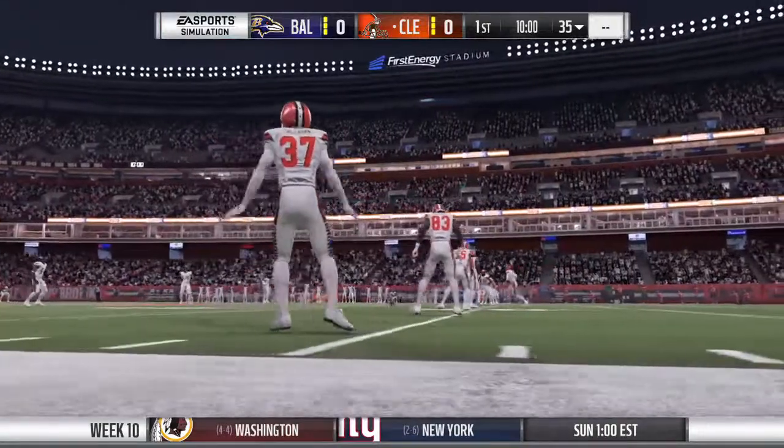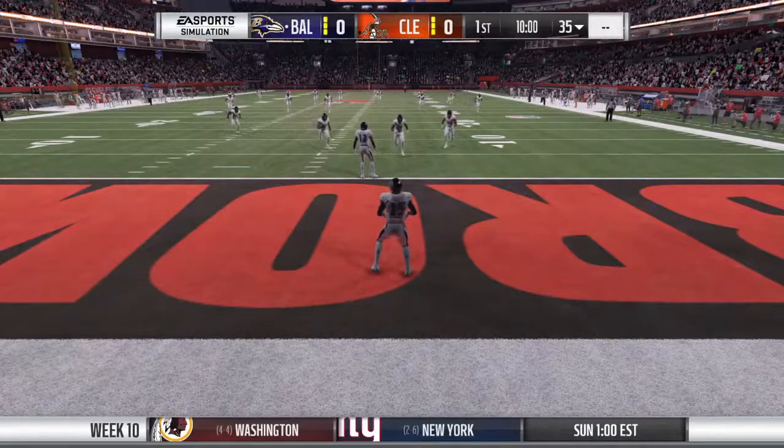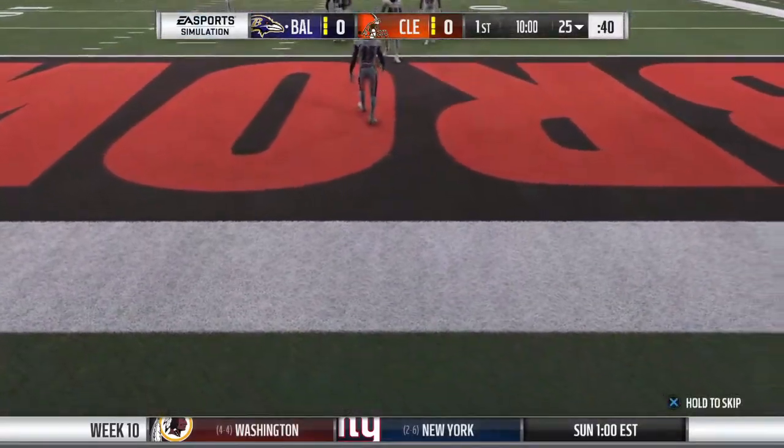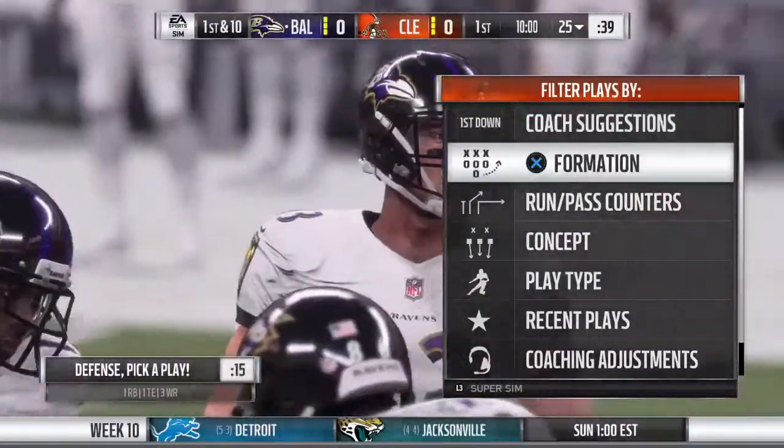It's on to Week 10 already, and we've got a good one in store between the Baltimore Ravens and the Cleveland Browns. And this will be a touchback as that sails over the end line.